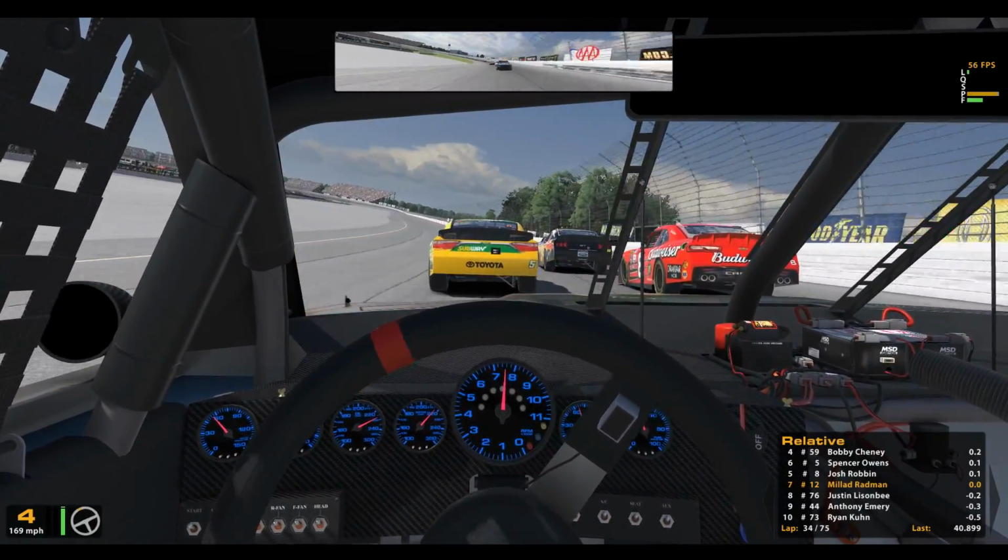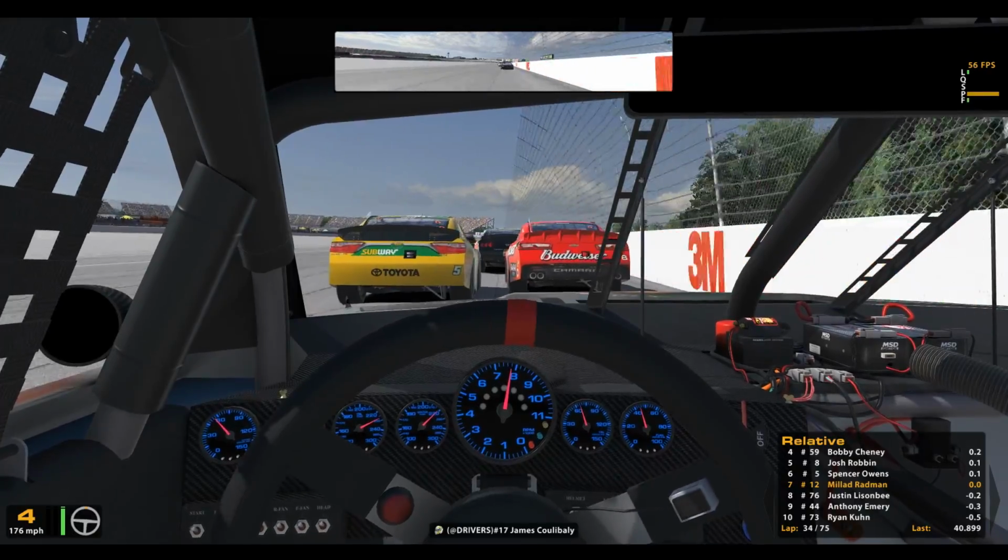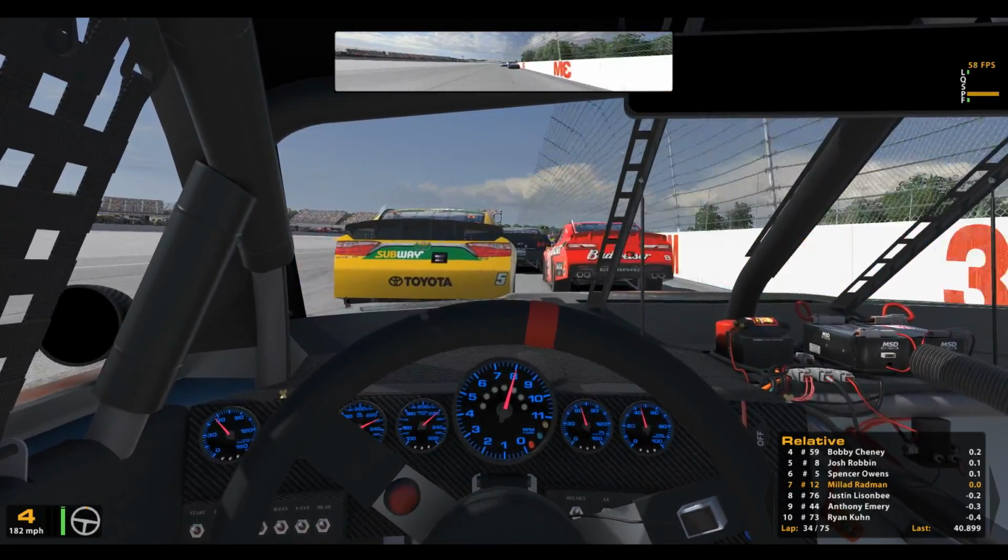So here we go again. We restart the race. We are in P7 right now. This is lap 34.